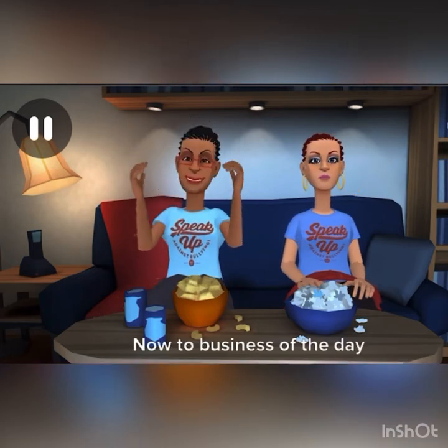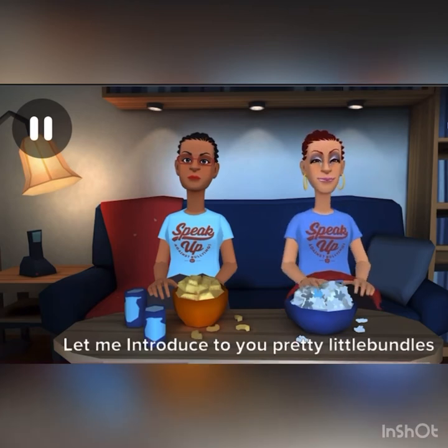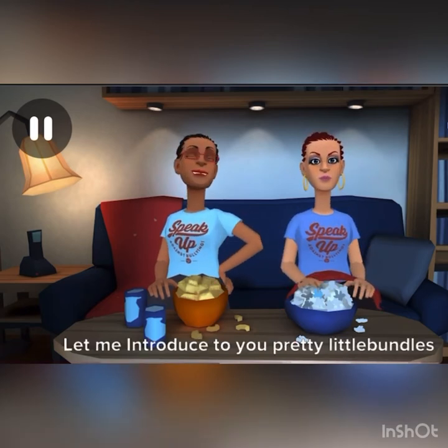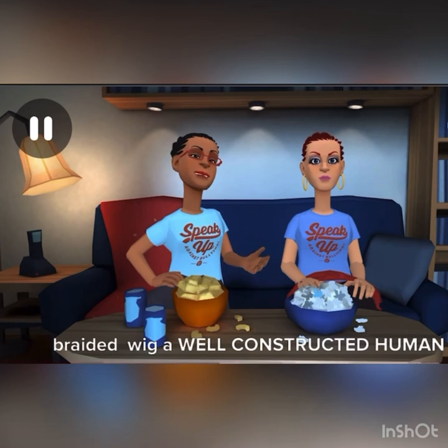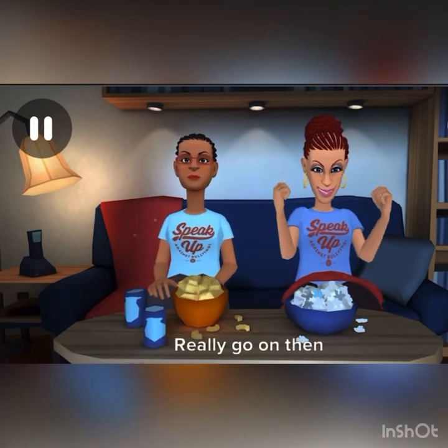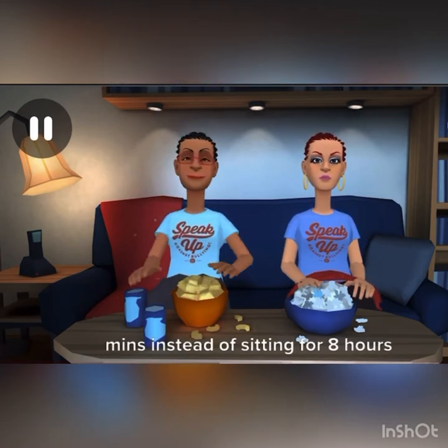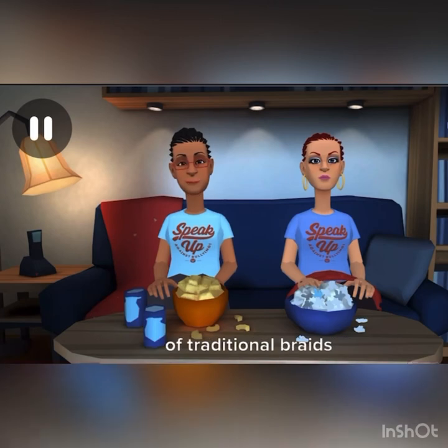Now to business of the day. And what might that be, if I may ask? Let me introduce to you Pretty Little Bundles Braided Wig, a well-constructed human hair lace wig braided with synthetic hair. Really, go on then. Get a perfect braided look in under 15 minutes instead of sitting for 8 hours of traditional braids.